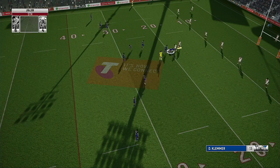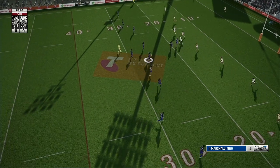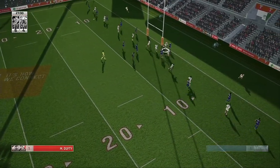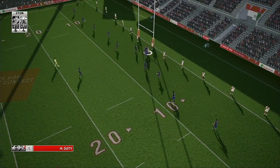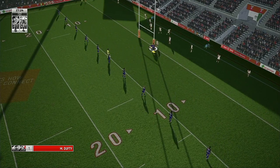He's held there. Hit the last. Marcus, lock in. Marshall King kicks this. Oh, look at how high it is. Dufty, under the bomb and cool under pressure. Police, Hill, let him go.